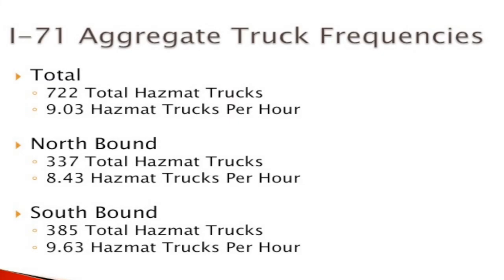So 722 total hazmat trucks were recorded. That's 9.03 hazmat trucks per hour. The northbound was 337, southbound 385. They're pretty close to even. There's not a whole bunch on north and not south. They're pretty close. 8.43 hazmat trucks per hour on northbound, 9.63 hazmat trucks per hour on southbound, so slightly more southbound.